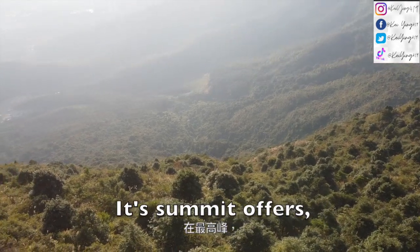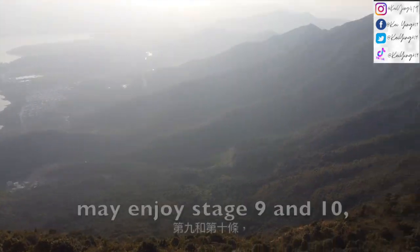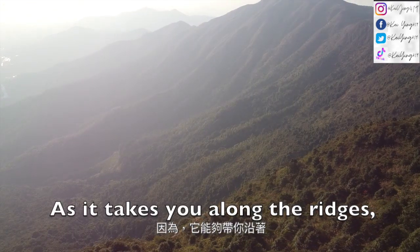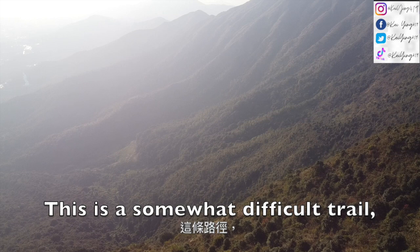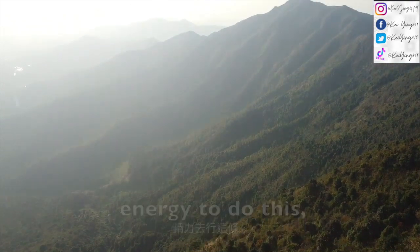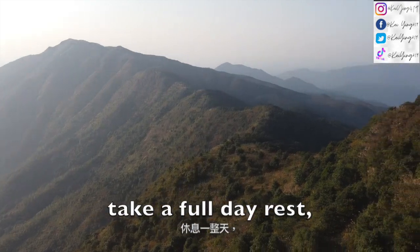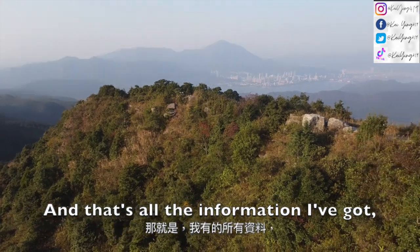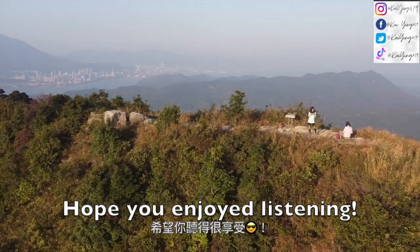Its summit offers panoramic views of the northeastern landscape, and experienced hikers may enjoy stages 9 and 10 of the Wilson Trail, as it takes you along the ridges of Wong Leng, Lai Pik Shan, and Pak Sing Leng. This is a somewhat difficult trail as you need a lot of energy to do this 10-hour hike. And so I would recommend you to take a full day rest before doing this hike. And that's all the information I've got to tell you about this Shenyang Feng. Hope you enjoyed listening!